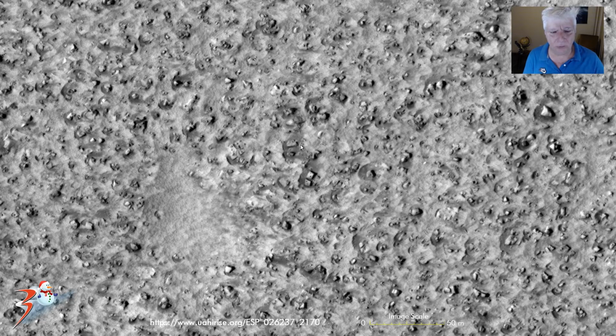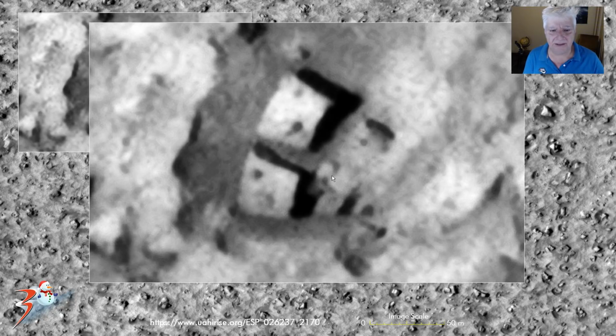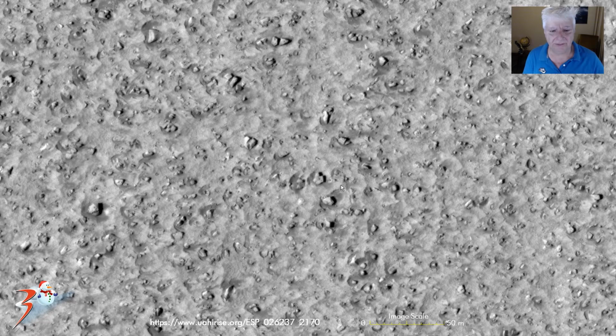And we've got more, look like megalithic slabs or blocks, about 5 by 5 meters each. We've got straight edges and right angles, as well as circular holes drilled into those two, so check that out. Not unlike the blocks we find on Earth, some of the ancient ruins over here.